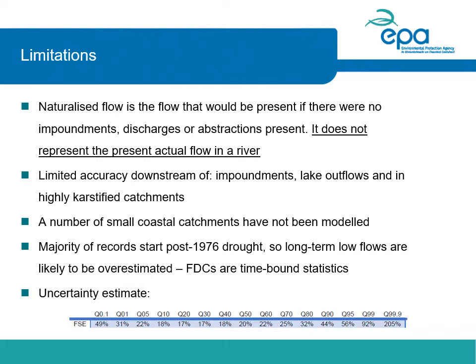Now, most of the karstified catchments in the country have been edited out of the model because the model doesn't reflect reality there, but there are a number of instances where there may be spring flows or swallow holes and the model may not be reflecting reality. So it does have to be treated with a degree of caution when you're looking at a catchment that's underlain by karstifiable limestone. Also, a number of small coastal catchments have not been modelled, and the majority of records that are used in the modelling start post 1976.